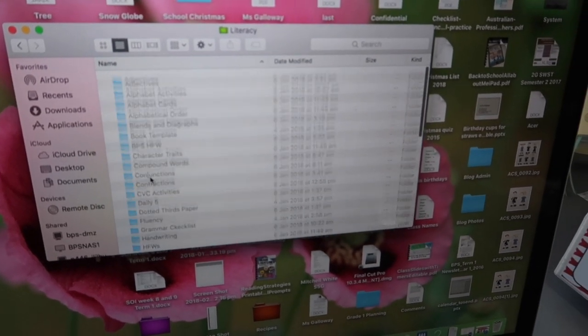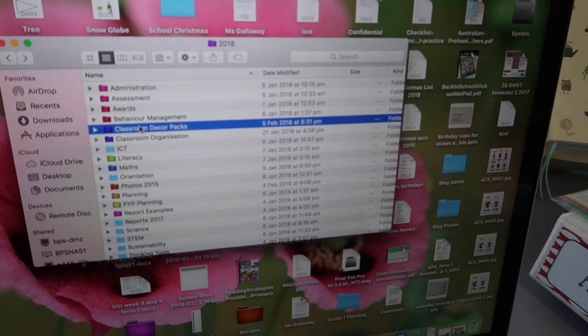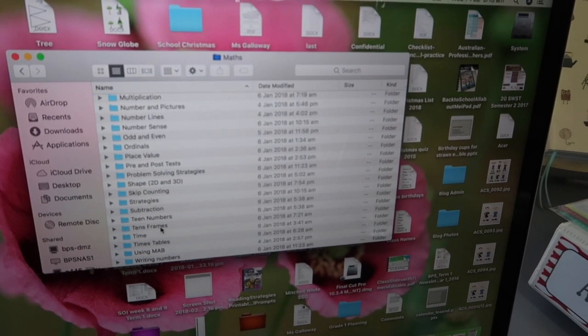So that would be my other tip, is just to set up folders that you have some sort of understanding of how it works. So whether it's classroom day report packs or maths, put them into the different topic areas.